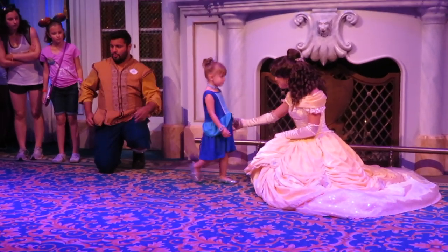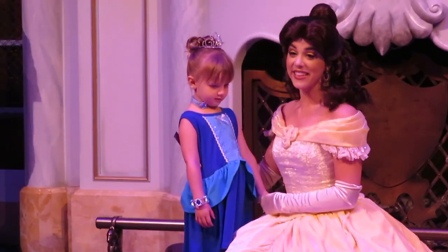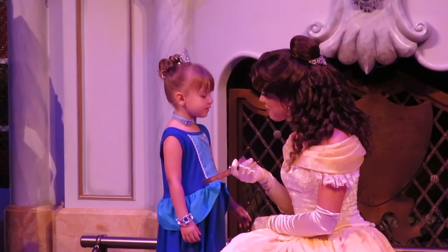Don't forget to head over to Enchanted Tales with Belle, where you can help Lumiere surprise Belle with a reenactment of the day she and the Beast fell in love. Kids can participate, adults can participate, and then you get to take a picture with Belle at the end. This is the only way to have a meet and greet with Belle in Magic Kingdom.